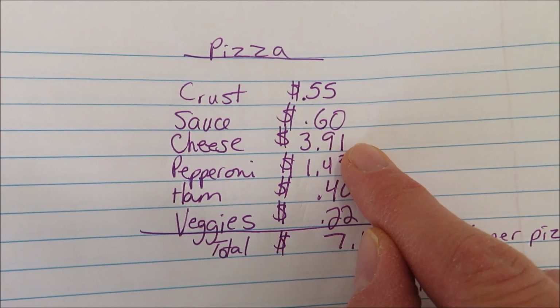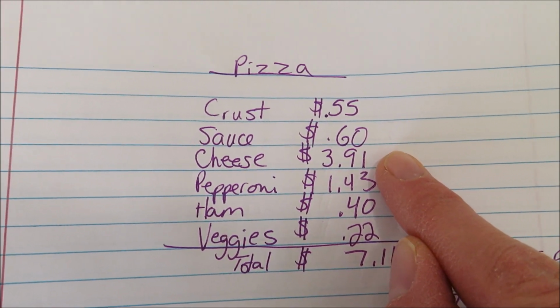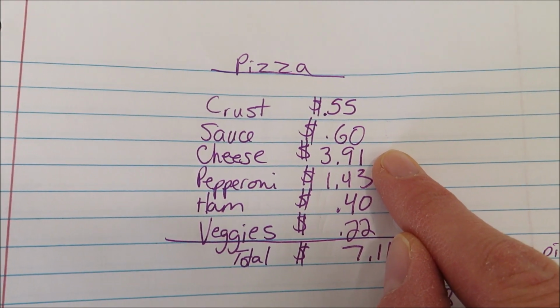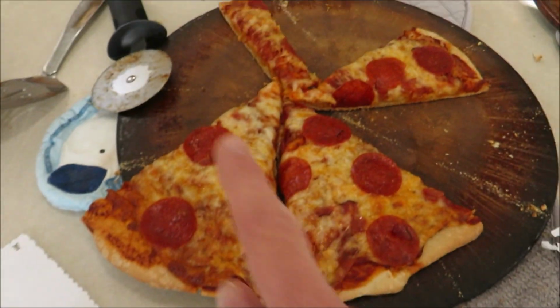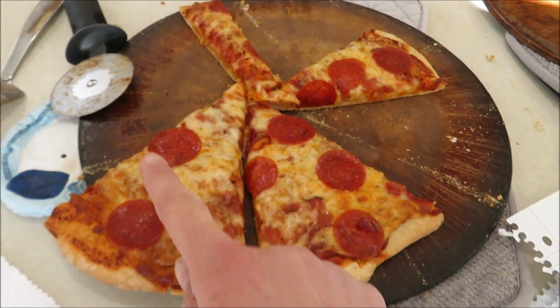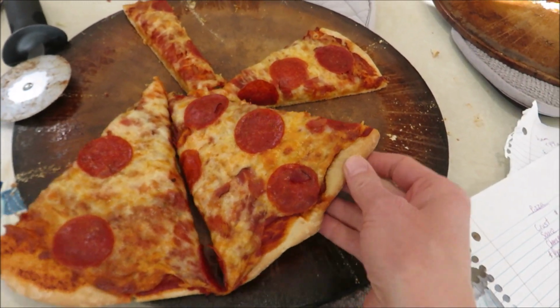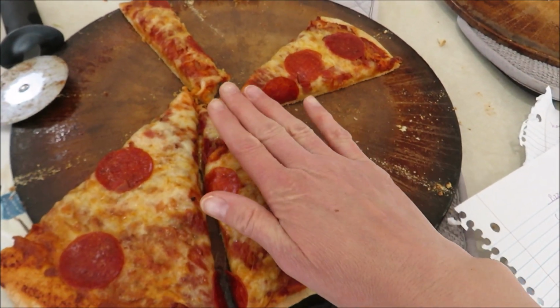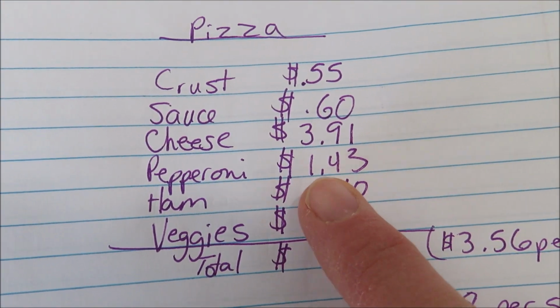I was fairly generous with the cheese. It depends, you know, if you pile more cheese on, obviously it's going to be more expensive. So for my 2 pizzas, I ended up using about 5 cups of cheese. Now, mind you, these are, I think, 16-inch pizzas. They're very large pizzas, so you get 8 of these slices. These are huge, okay? All right, so then moving on, the pepperoni was $1.43.